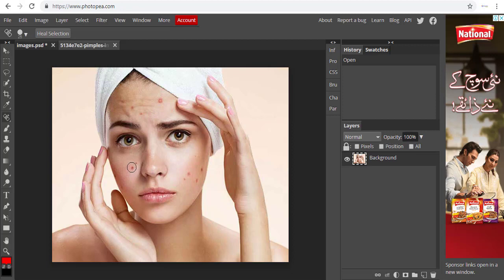So your size should be as per the spots that you want to remove. And these are the freckles, pimples, acne that you may receive an order from the buyer who may require you to remove those spots or pimples or acne. And using this software, you can do all this task very easily.